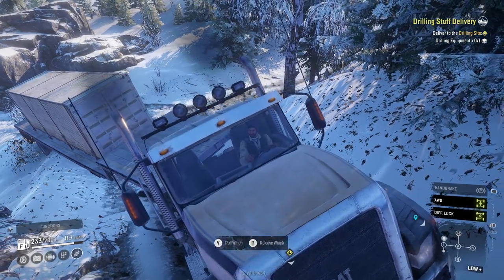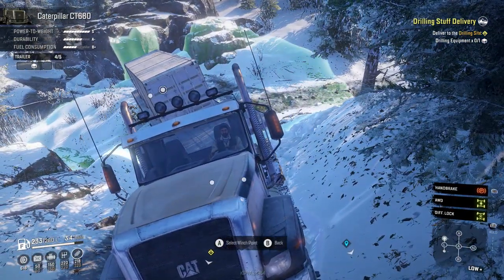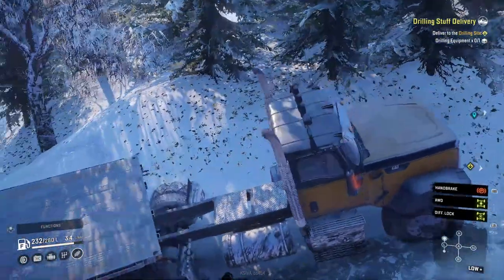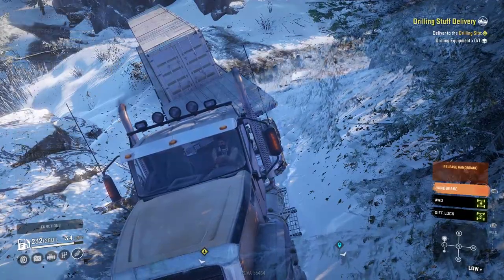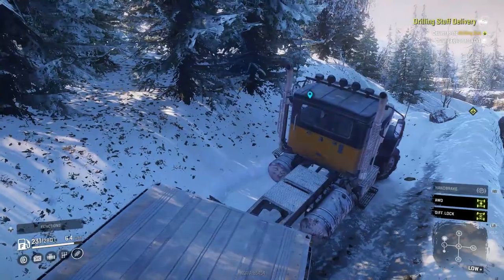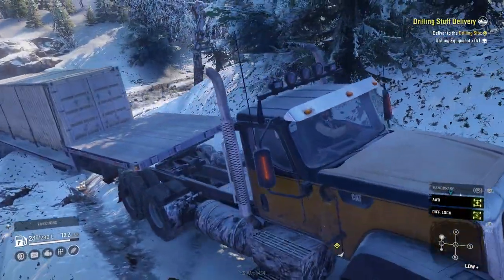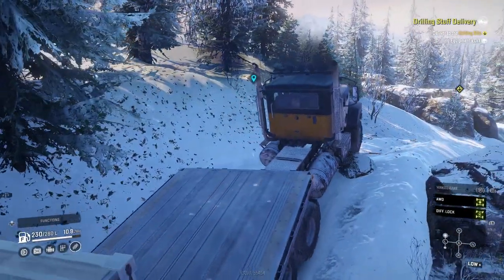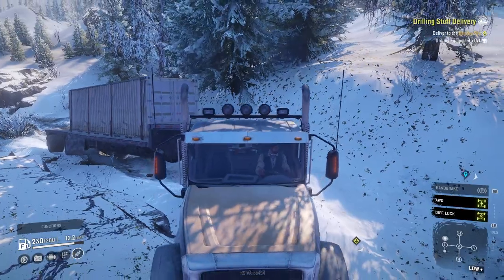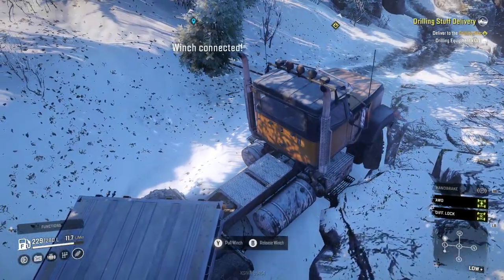Ooh, it's getting close. Oh, if that could have hit that tree, that would have been perfect. Muscling through this, this rock's gonna get caught up. Oh, shoot. That rock just spun us sideways there.